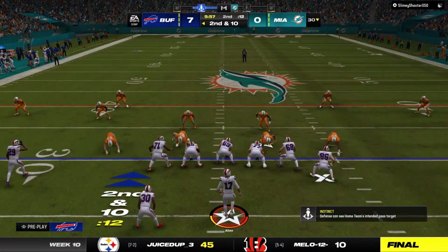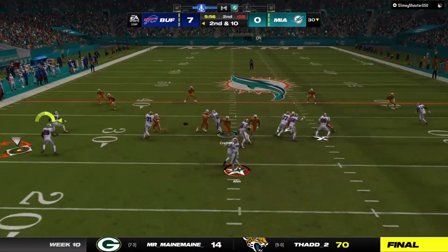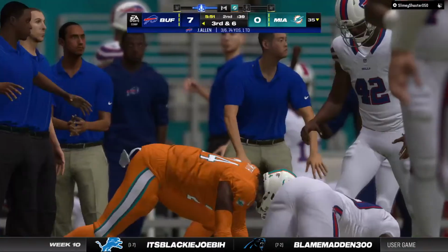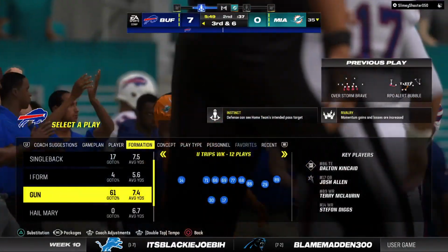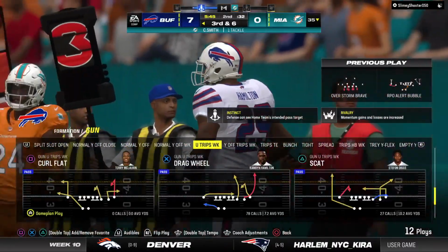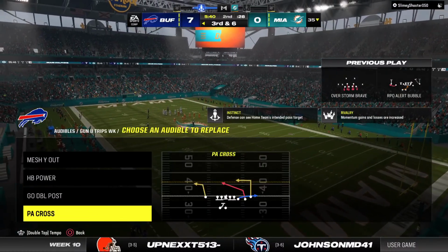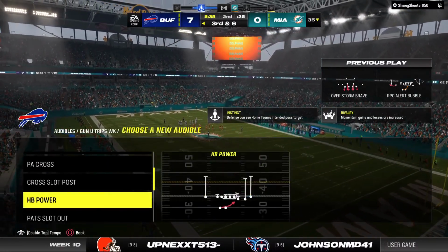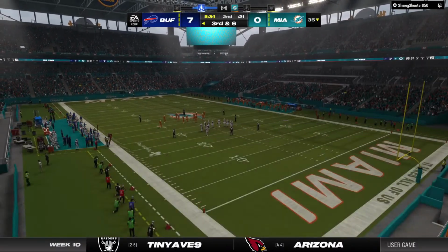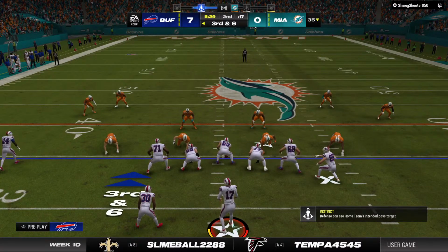Second and 10. A quick throw going to be caught by Hamilton. 4 yards the gain, and it'll bring up a 3rd down. They are in need of 6 yards here if they hope to move the chains.